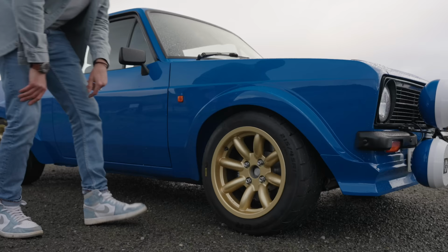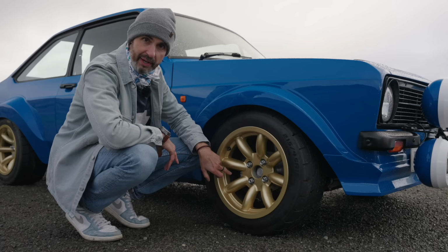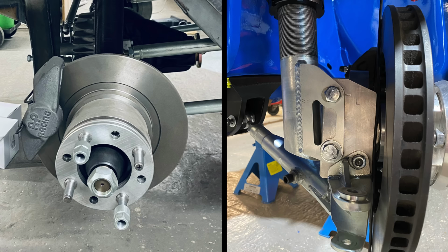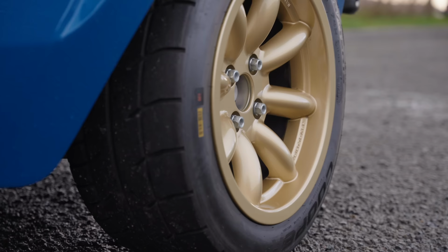This particular car is running Revolution alloy wheels, 8J at the front, 9J at the rear, and it's got AP Racing 4-pot calipers, 305mm discs, and rose-jointed suspension. It means business. But again, that's because of all that power and no traction control.